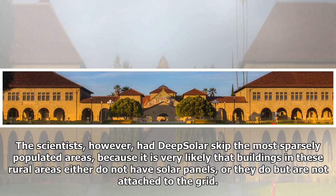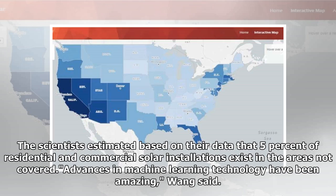The scientists, however, had DeepSolar skip the most sparsely populated areas, because it is very likely that buildings in these rural areas either do not have solar panels, or they do but are not attached to the grid. The scientists estimated based on their data that 5% of residential and commercial solar installations exist in the areas not covered. Advances in machine learning technology have been amazing, Wang said.